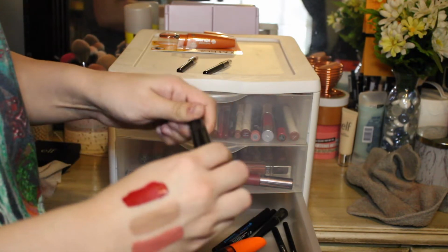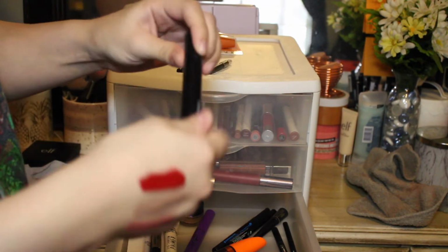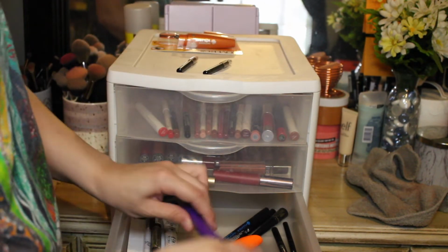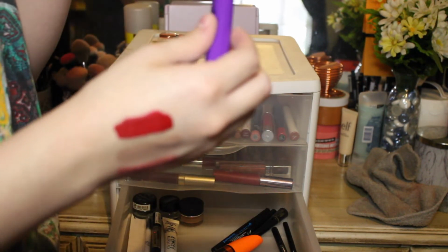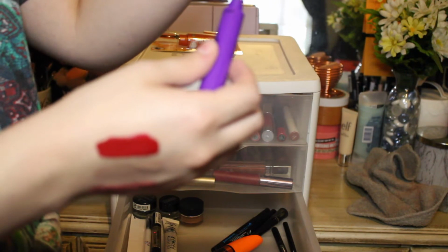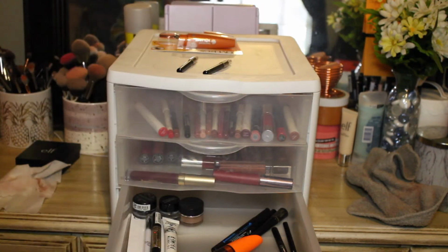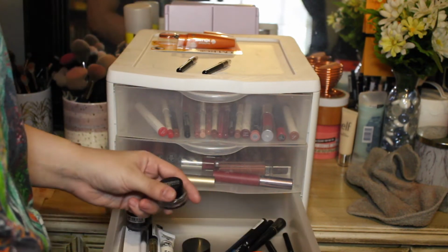Also, I have this e.l.f. mascara. I'm pretty sure this is really old too. Oh, yeah, it smells like expired paint, so I'm going to throw this out. And then this Wet n Wild Mega Length one. I hated this mascara. Look at this wand. It looks like there's nothing there. And it smells expired as well, so I'm just going to throw this one out too. May seem like a waste, but they're old.